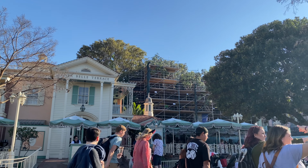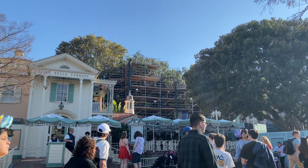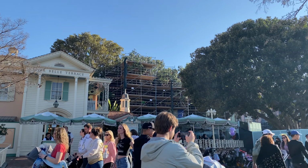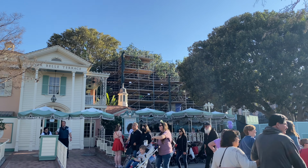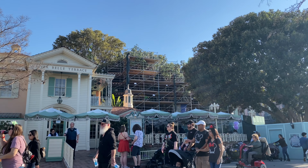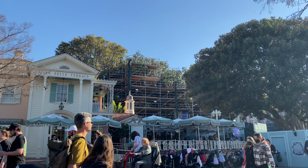So here's going to be another view of Tarzan's Treehouse. As you see, it doesn't look like that much of a treehouse right now. It's just all kinds of scaffolding and construction stuff. It looks like there's a generator right there too. So it looks like they're doing a lot of work to it. Like I said, I don't think they released an opening date yet. But when they do, I would love to go climb the treehouse.